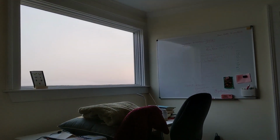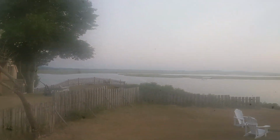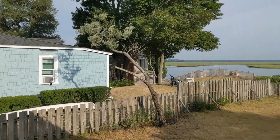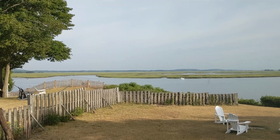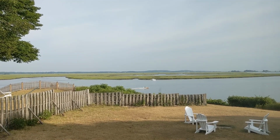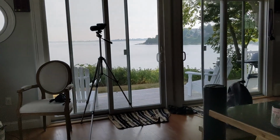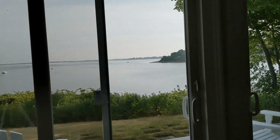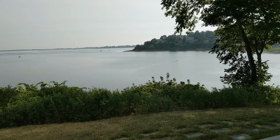Hey guys, it is Monday, about 5:30 a.m. Kind of hard to sleep in when there's no blinds on the windows, and it is pretty bright in the morning. But yeah, here's the view. The cottage is right on the water. Everybody's calling it a cottage, but it's a house. It's just a nice house on the water, I guess.